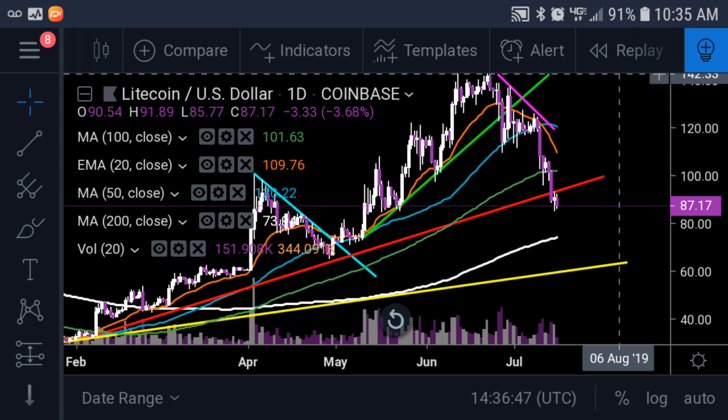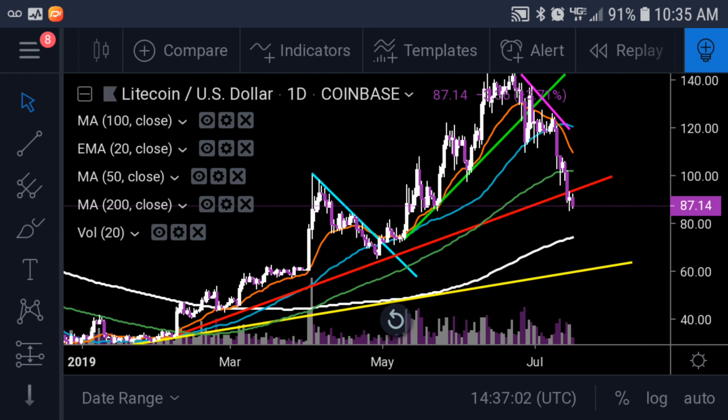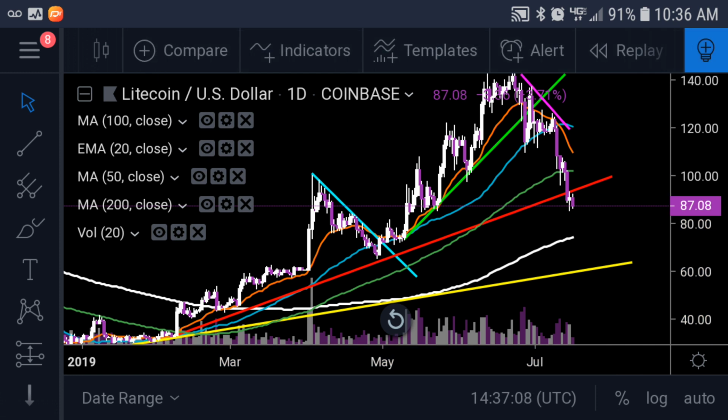Let me try to zoom out here on my phone, guys. Like I said, I apologize. It's just so small, I'm having trouble seeing everything here. But you can see that red trend line goes back before March right there. So that's a really key area. Guys, I'm sorry, I can't point with this. It won't allow me on this app.